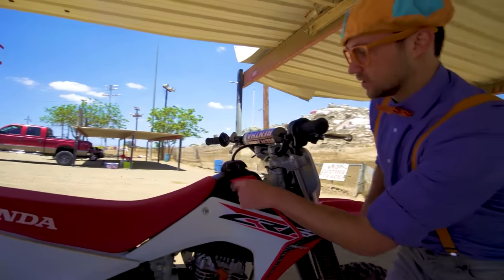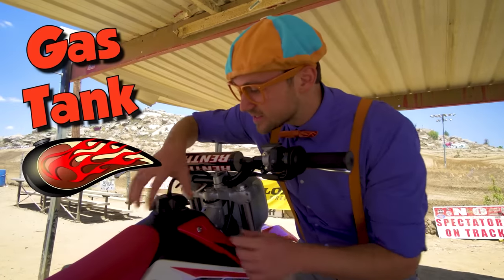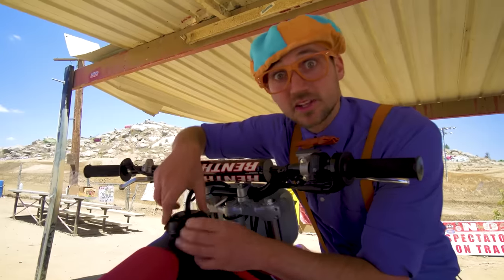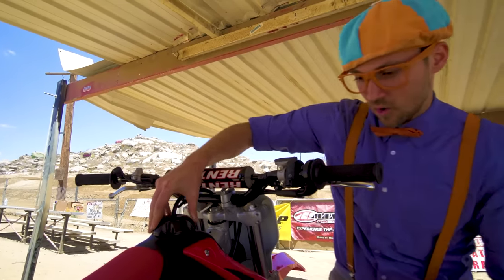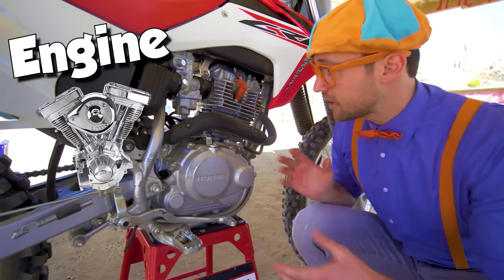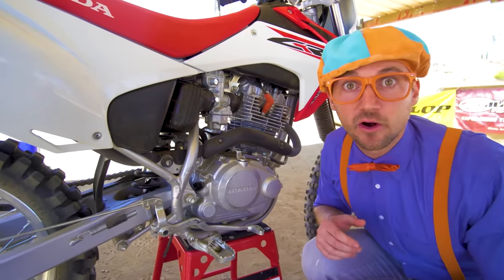Ooh, and look at this. This is the gas tank. This is where you put in all of the gas. All right, let's close that back up. Nice and snug. And look down here. This is the engine of the motorcycle. Wow, it looks so powerful.